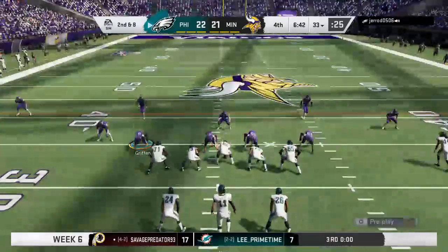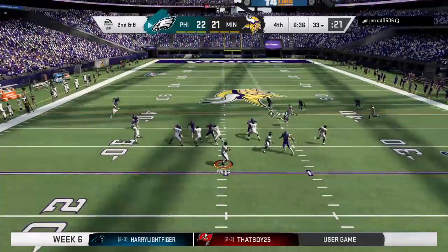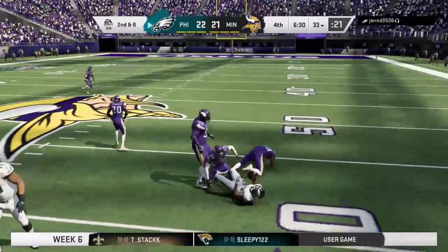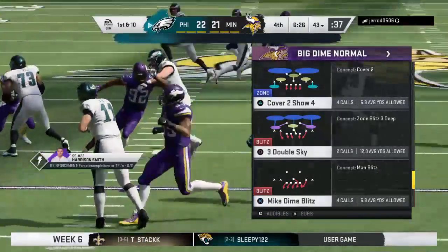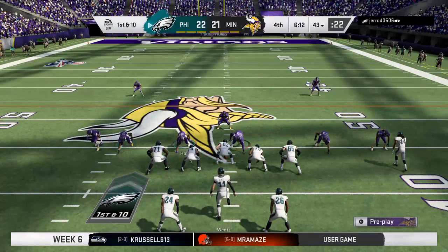The last run got a couple. Here's second and 8. To throw, it's Wentz. He finds Aguilar over the middle, and they get him down, but not before he takes it across the 40-yard line. It's a first down on a gain of 10. Wentz now 5 straight completions here in this second half.